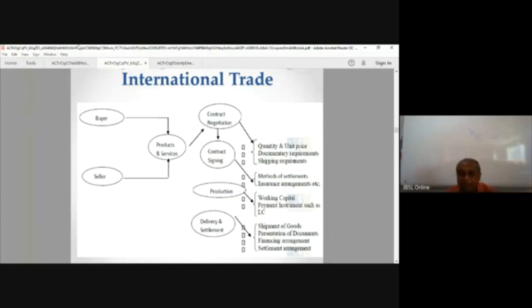After signing the contract, the seller will start the production. For that, he needs working capital and payment instruments such as LCs. Then the delivery and settlement. Once they finish the production, they have to deliver the goods and receive the settlement. After shipment of goods, they have to present the documents to their bankers. Then they have to arrange the financing arrangements and the settlement arrangements. All those things can be summarized as international trade operations.